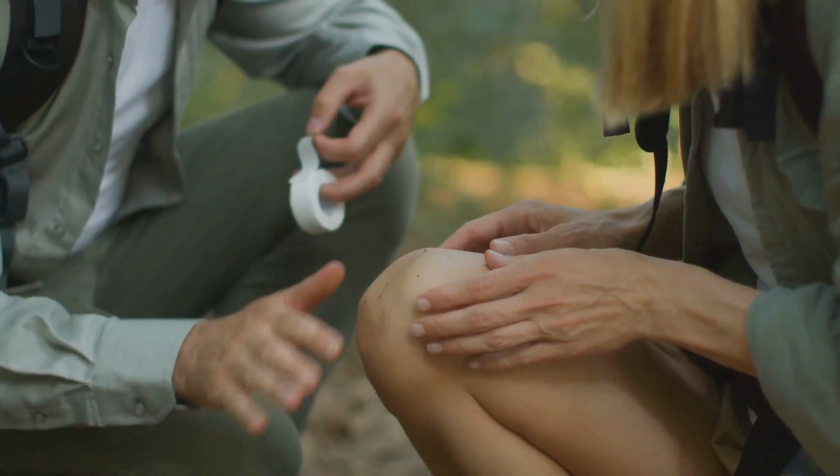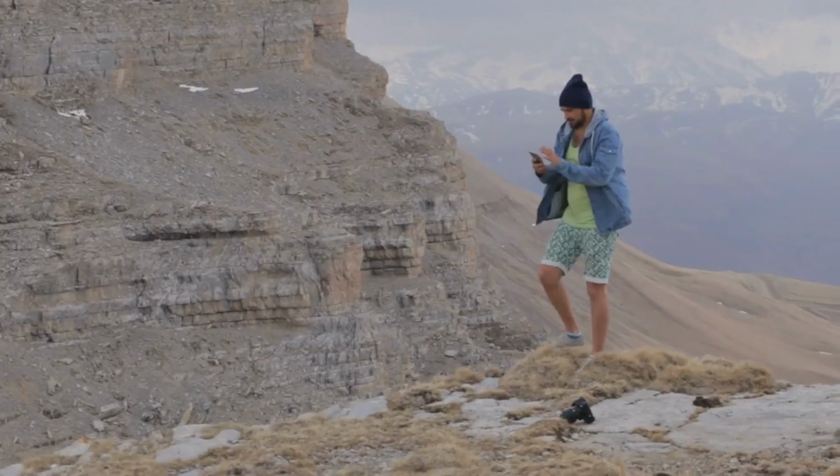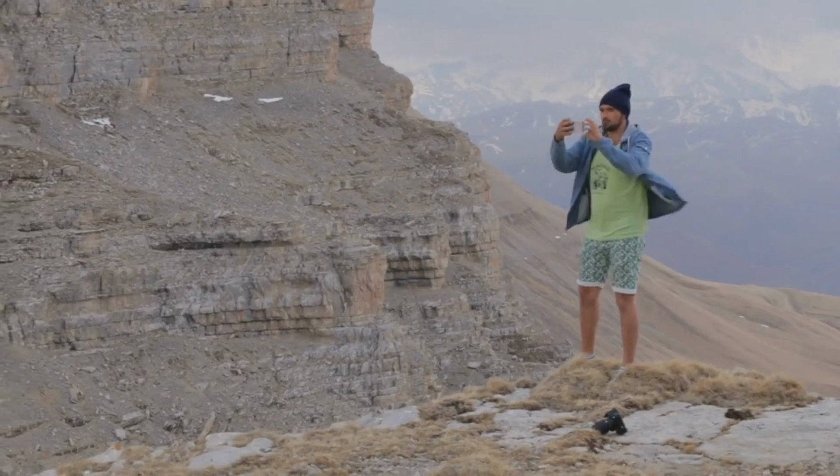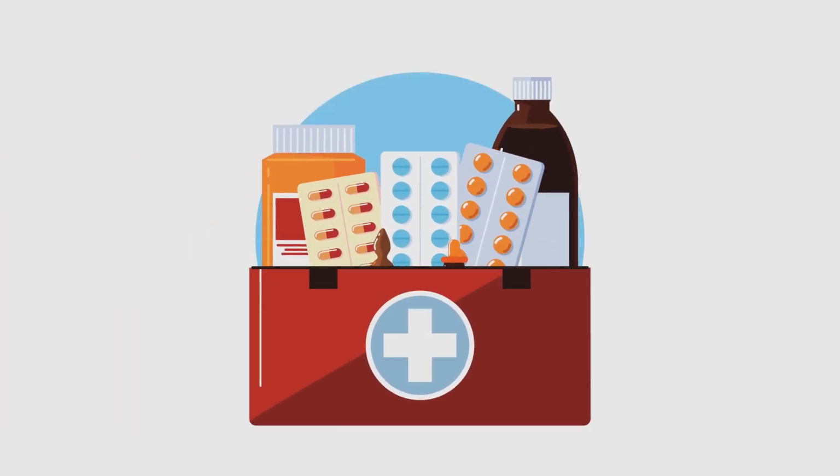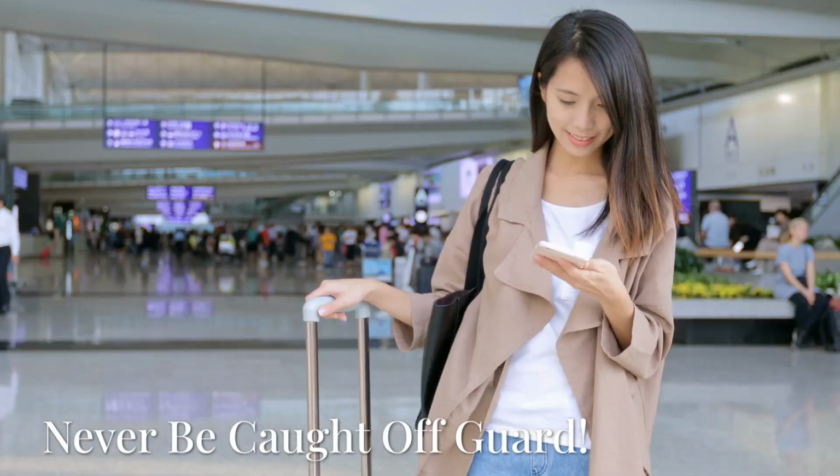toll. Look, accidents happen. I've learned that the hard way. One minute you're snapping selfies on a mountaintop, the next you're face planting on a hiking trail. Having a first aid kit on hand, it's not about being paranoid, it's about being prepared.